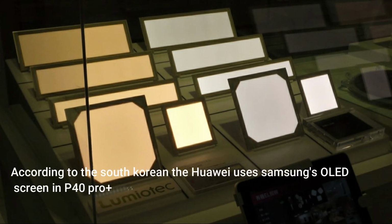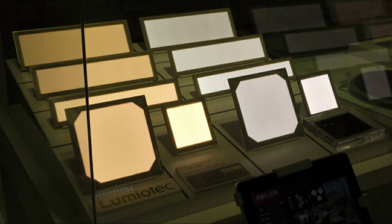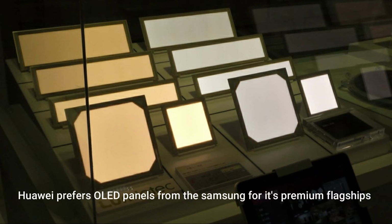According to a report from a South Korean tech publication, Huawei exclusively uses Samsung's OLED screen in the P40 Pro Plus. The P40 Pro uses screens from China's BOE as well as Korea's LG Display and Samsung Display. But the Huawei P40 exclusively uses BOE's OLED screen. This goes to show that Huawei prefers OLED panels from Samsung for its most premium flagships.